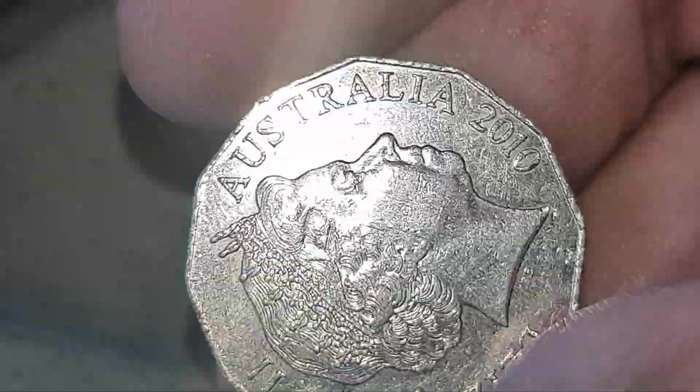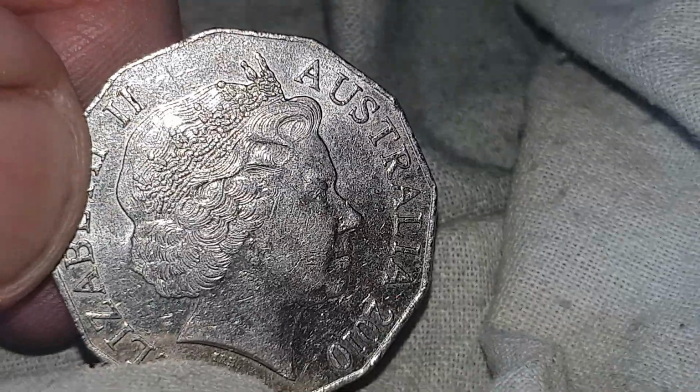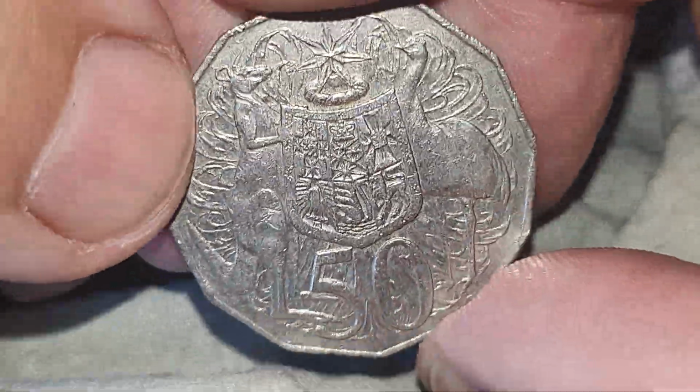Got our nice little coin bag here. Get you in a bit closer. We'll start going through some 50-cent pieces. It's a 2010 straight up, so we have a chance for a rotation. Let me just arrange myself a bit better here. Excuse the shoddy camera work. I don't really have a decent camera holder yet. It is on the way though, so starting off, don't need to be in so close for these. Starting off with a 2010. It's the normal celebrate what's great, so no rotation there.